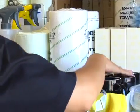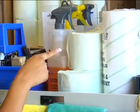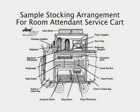The cart holds everything you need to clean. The shelves hold linen. On top is space for amenities and guest room, bathroom, and cleaning supplies. Review the room attendant cart diagram in your Jana King Hotel Resort Manual and your Startup Manual.